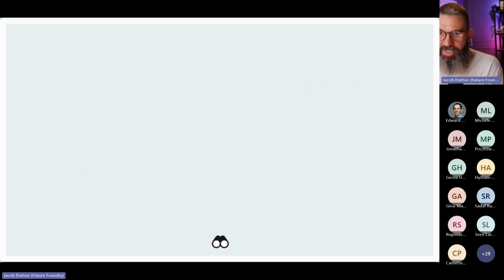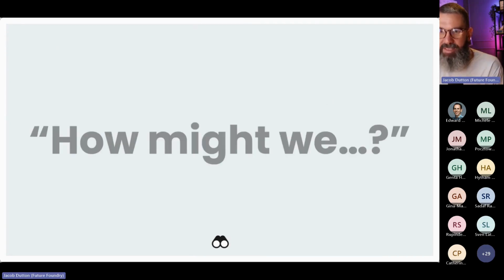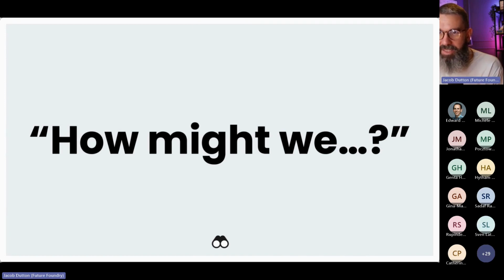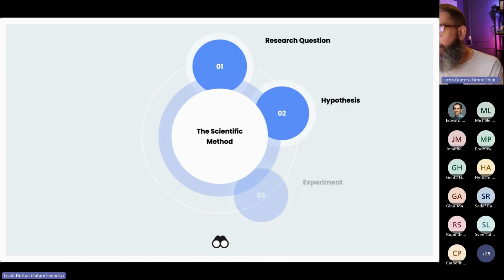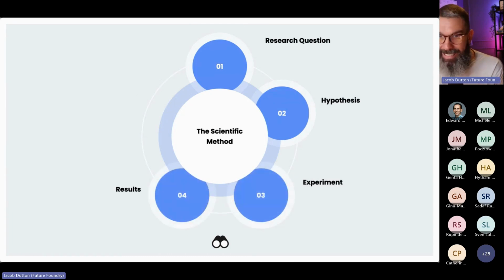So the only real question left to ask about whether or how to get started is how might we? That's the sort of research question that we usually start with here at Future Foundry. It usually starts with a question about a pain that we could solve for customers, a gain that we could create for them, a job that we could help them to get done in a better way. And then we use the scientific method to find out how we do that while moving as quickly as possible, spending as little money as possible, and ultimately eliminating risk and proving out the business case in a pretty upfront way.